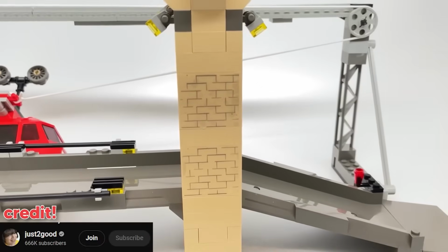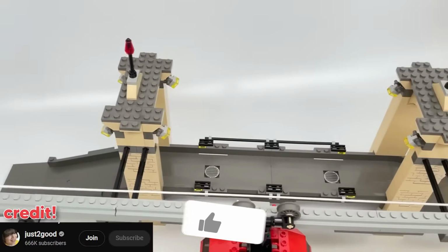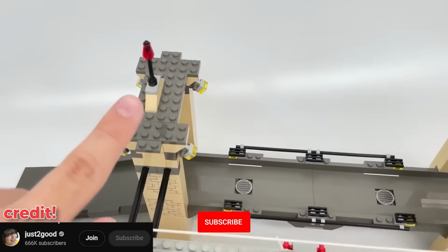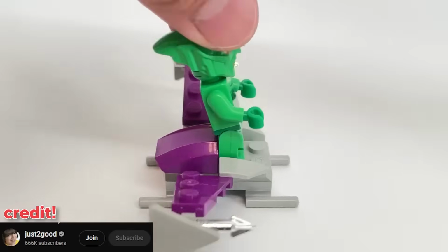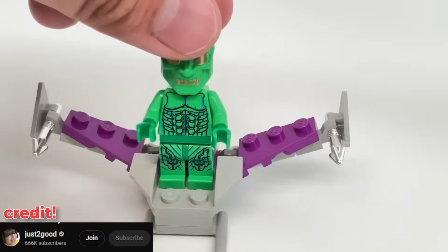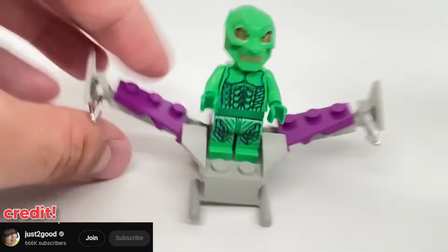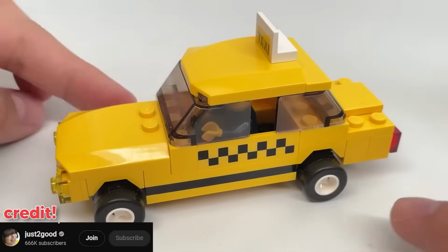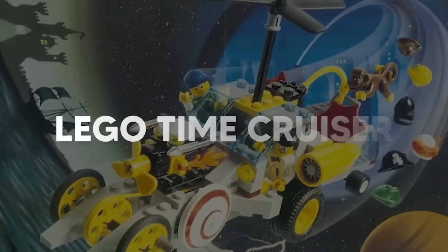The seemingly simplistic and uninspired presentation, coupled with a tacky looking bridge and a lackluster web, failed to ignite the anticipated engagement that you would have with a cool Spider-Man set. And while the cable car's movements add a touch of intrigue, it falls short of justifying the price tag. The market holds more compelling options within the same price range, so why would you even go for this one? Honestly, it's just kind of a weird set overall. Like, come on. Lego Time Cruiser.